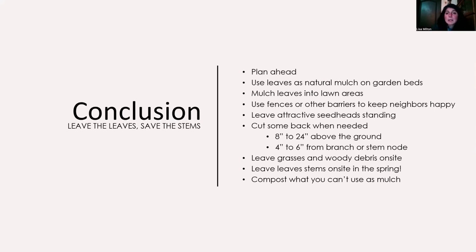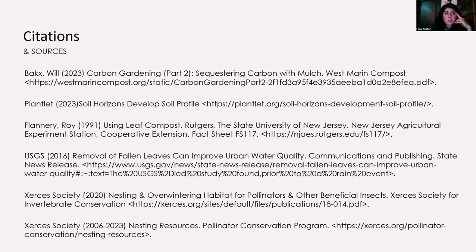If you need to cut back any of your stems, cut them 8 to 24 inches above the ground, 4 to 6 inches from branches or stems. Leave grasses and woody debris on site. Leave leaves and stems on site in the spring, so you're not removing all of those pollinators and all of the benefits from your site as soon as you clean up your bed in the spring. And obviously compost what you can't use as mulch in your gardens.